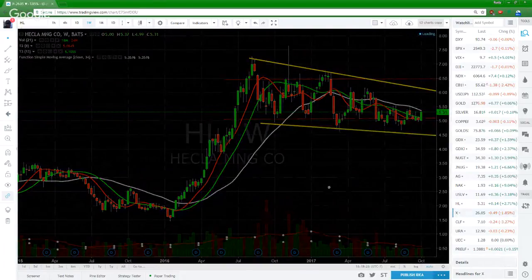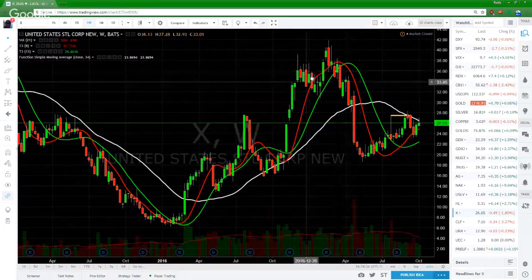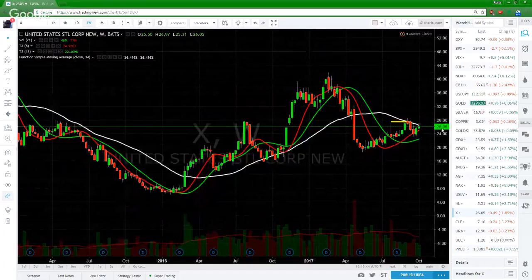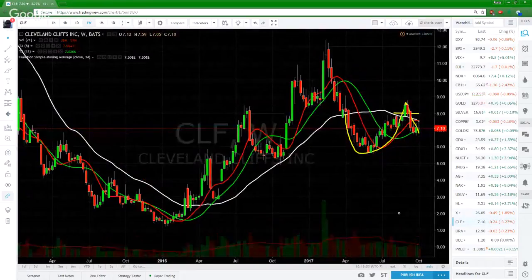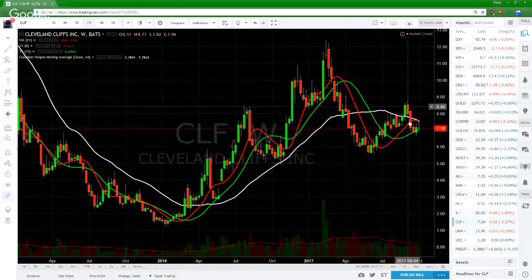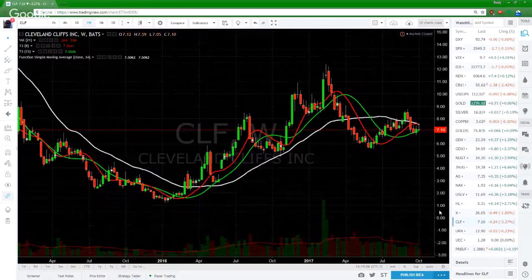Steel. You can see the head and shoulders top. Had a nice accumulation here into resistance, back into support. It's building. Get across that 34 this week for steel. CLF, working that cup and handle on the weekly. Up into resistance, back into support, back and forth, back and forth. Let's see if we can get this across the 34 as well as steel.